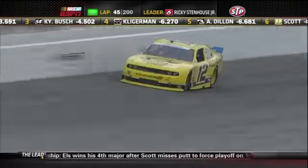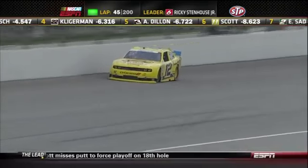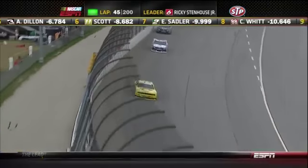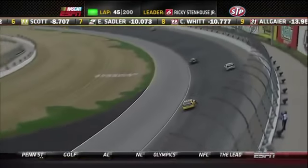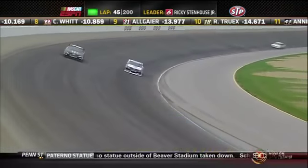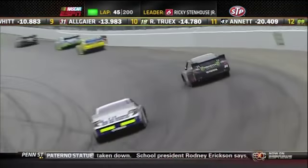Sam Hornish Jr. putting a lap on Tanner Berryhill in the 17 car, an 18-year-old, one of the young drivers in the field today. And there you see the gap from Hornish up to Stenhouse and back to Kyle Busch, who's closing in third, that lap 54. Yeah, Kyle doing a nice job.